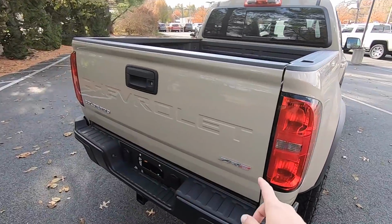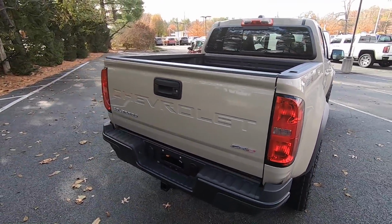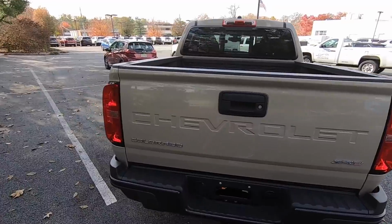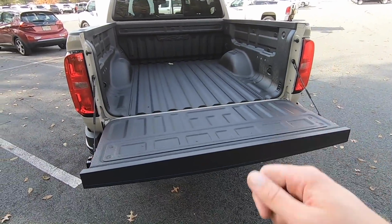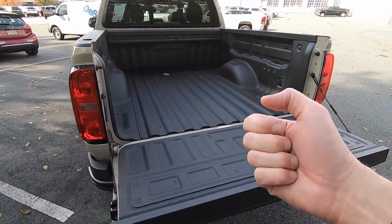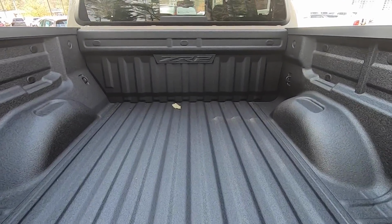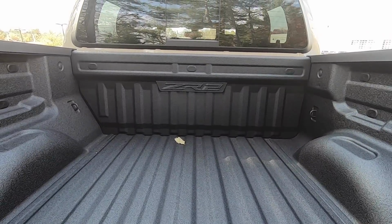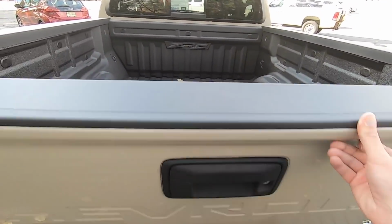As you come around the back, you'll notice a ZR2 badge on the back, a ZR2 decal on the side of the bed there, and you do have the stamped Chevrolet across the tailgate. This is an easy lower tailgate. It does have a key lock, as well as you can use your remote to lock it, and you have a spray-in bed liner. And just attention to detail, if you look at the end of the bed there, you'll notice rather than having the Chevy bow tie, it has the actual ZR2 emblem in the bed as well.